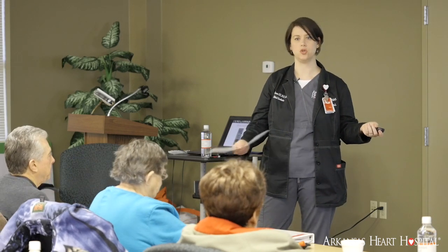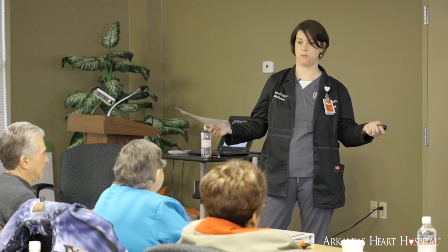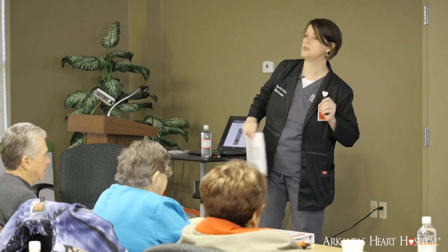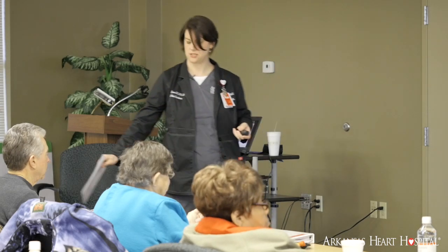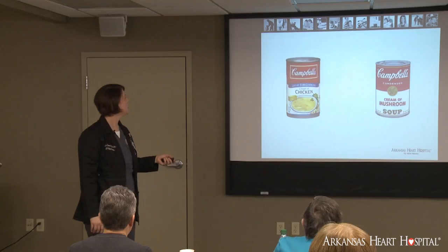So you can get the chicken stock, and you can make chicken noodle soup. You can put noodles and carrots, and you can get some boneless, skinless chicken and boil it and shred it and put that in there. So you can make your own soup using this kind of stuff. It's a lot better alternative than getting the canned, okay?